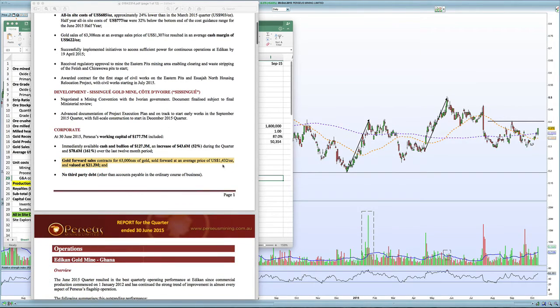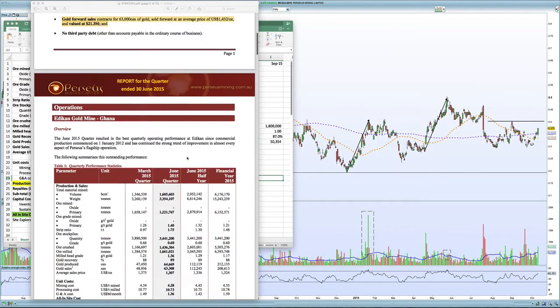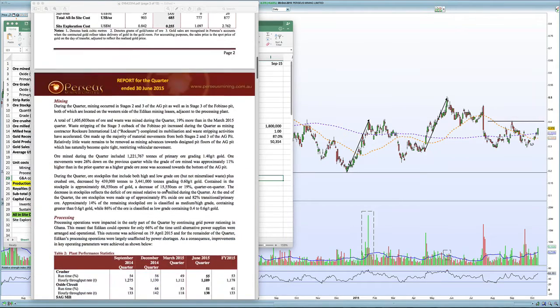Most of that's weighted at 1,600, I think, in the December quarter, which will come at the right time, given that's when they're going to have the highest development costs and a lot of the costs incurred on the housing relocation project. But even in the September quarter, I think the hedging is at around 1,250 to 1,300 US, so that's definitely a lot higher than the current gold price. No debt, obviously, as well, which is very good.